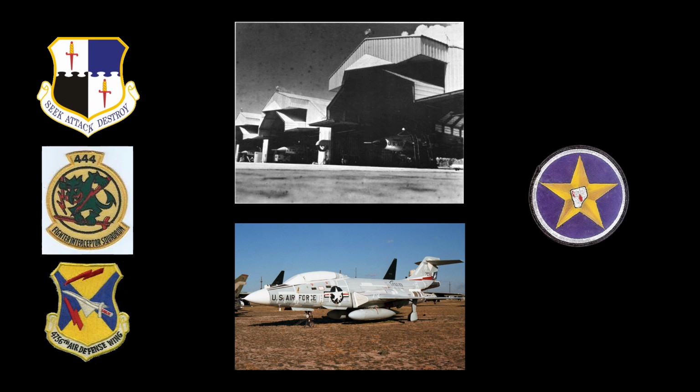In 1971, 57-0342 was assigned to an Air National Guard unit in Texas. In July of 1982, it was moved to the aircraft graveyard in Arizona, and in May of 1985, it was dropped from the inventory by transfer to museum status.